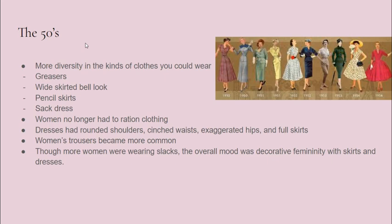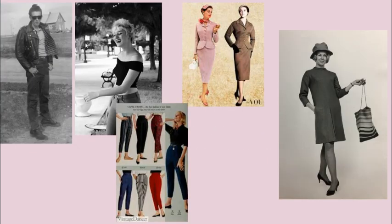Dresses had rounded shoulders, cinched waists, exaggerated hips and fuller skirts. Women's trousers became more common. Though more women were wearing pants, the overall mood was decorative femininity with skirts and dresses, because everybody knows the 50s is the stereotypical feminine age or whatever.